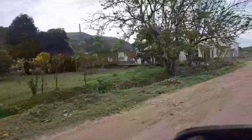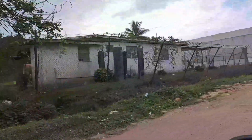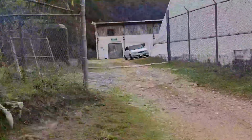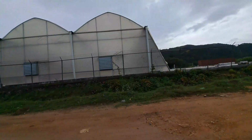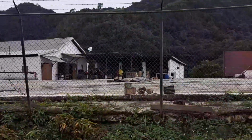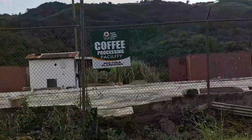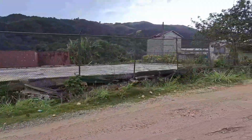Barnall Coffee Factory where they process the coffee. Out here in Backhole. This is a greenhouse right here. All coffee processing is right here for Barnall Estate. It seems to be a greenhouse. And over there is what's the coffee in there. So yes, peeps. Very awesome. All of this right here belongs to Barnall Estate Coffee Processing Facility. All the way out here in Backhole, Clarendon.